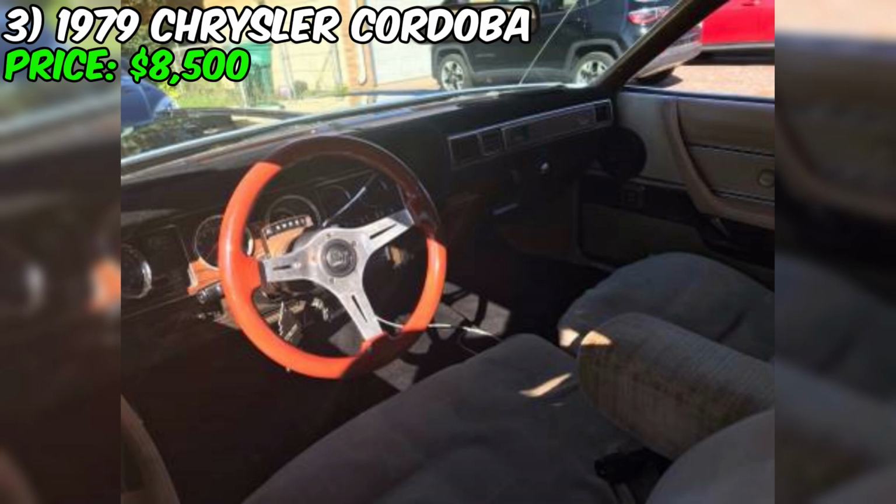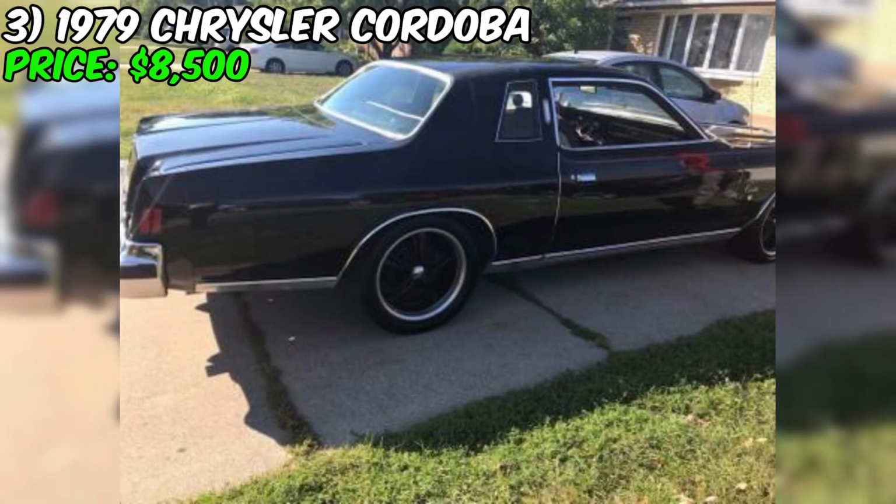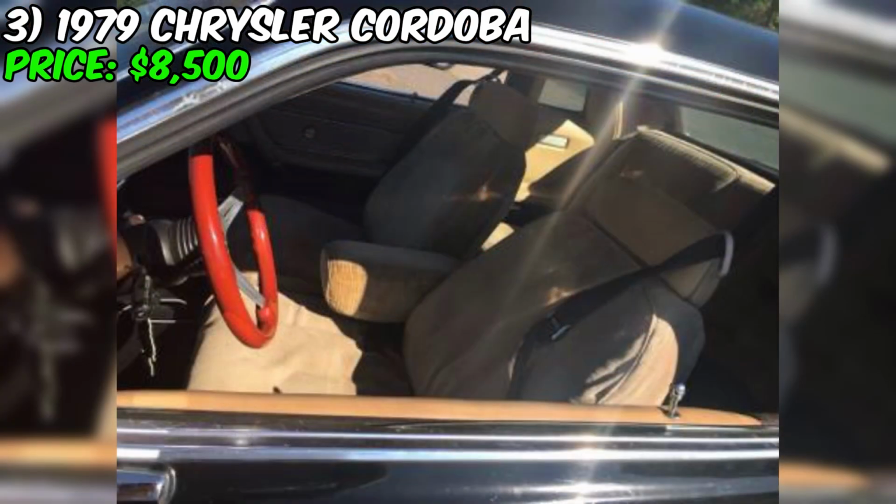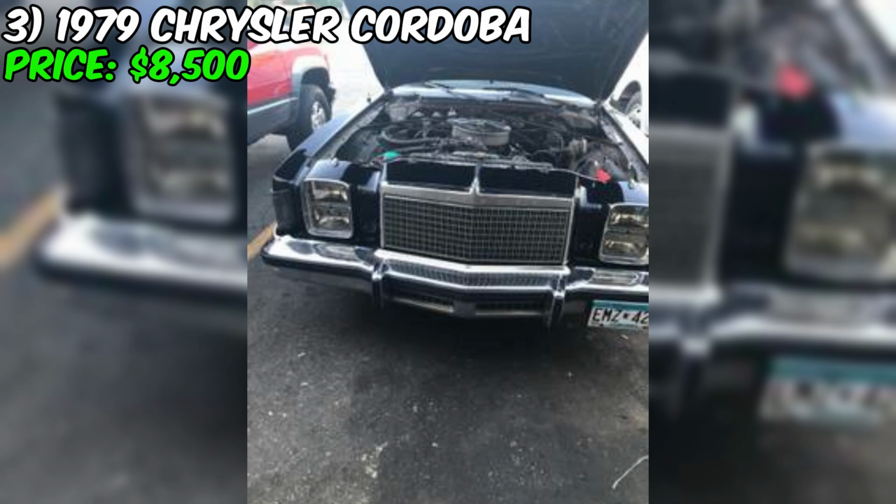Now, it's important to keep in mind that even a car in excellent condition may have some minor flaws or areas that need attention. The seller doesn't mention any specific issues in their listing, but it's always a good idea to inspect a classic car thoroughly before making a purchase. Look for any signs of rust, wear, or damage that may not be immediately apparent in the photos.